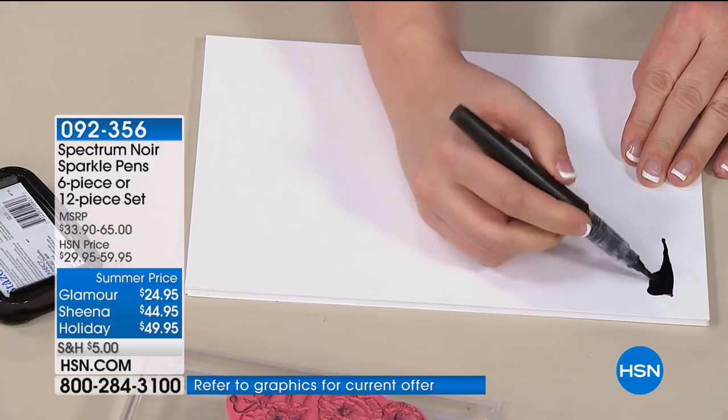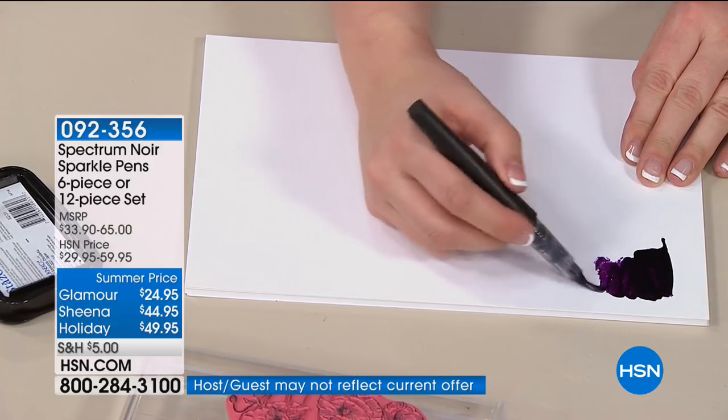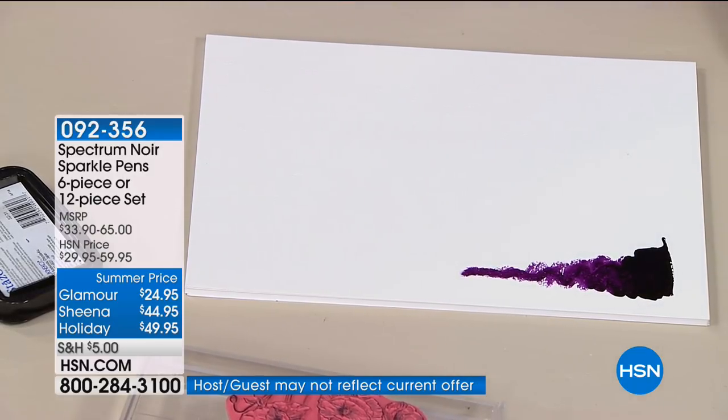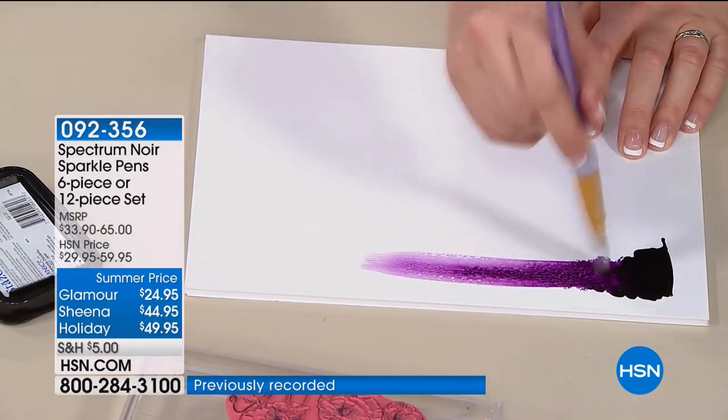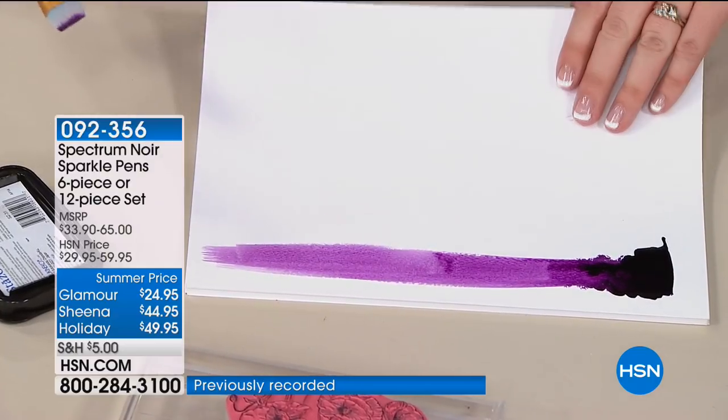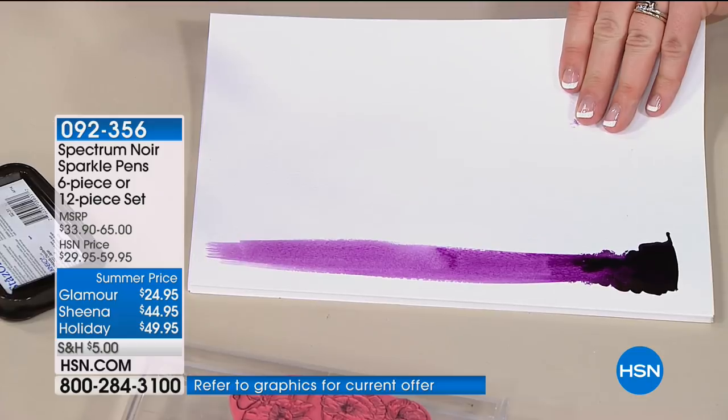So as we get this, here's the purple, right? Can you see it looks really, really dark? But then as I keep moving it on, and it will move with water. So if I take this, can you see, you go from a very, very deep shade to a very, very pale one. So you've got every color in the spectrum, okay?